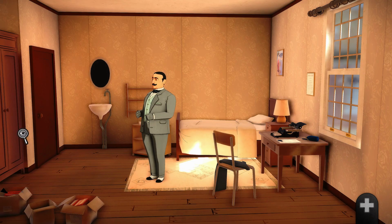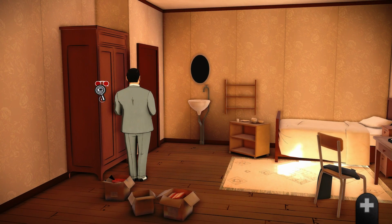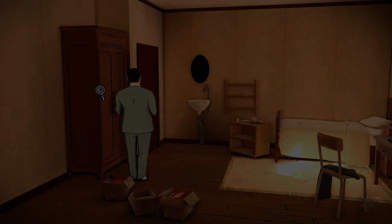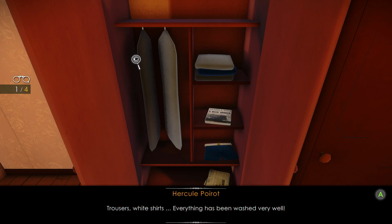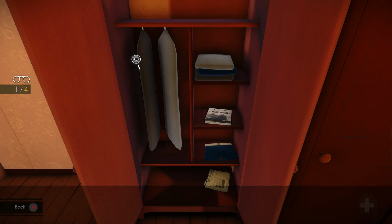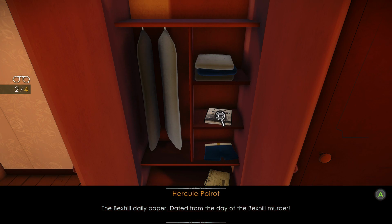Investigate the wardrobe on the left and interact with the hanging clothes and the objects on the shelves, starting with the paper on the second shelf, and investigate downwards. Trousers, white shirts. Everything has been washed very well. The Bexhill daily paper, dated from the day of the Bexhill murder.